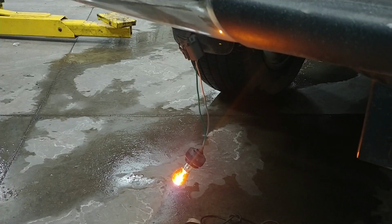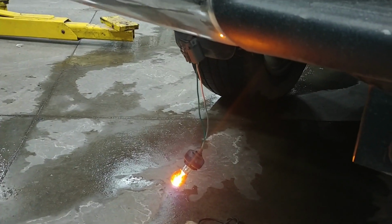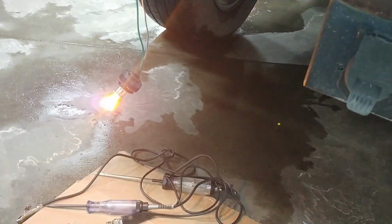Oh, I might not be making contact. Let's try that again. And there you go. Now we have 12 volts coming into the back. So now what we're going to do is plug up our connector, and we're going to see if our backup sensors work with a good 12 volts leading up to it. There we go. That's plugged in. Let's move this in back of it.